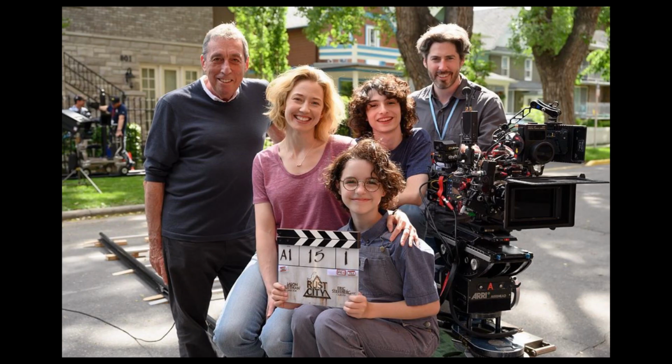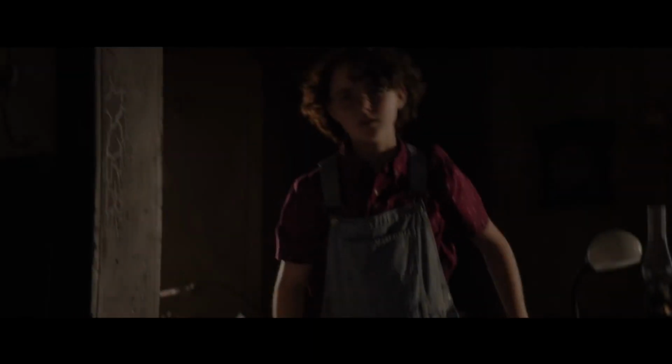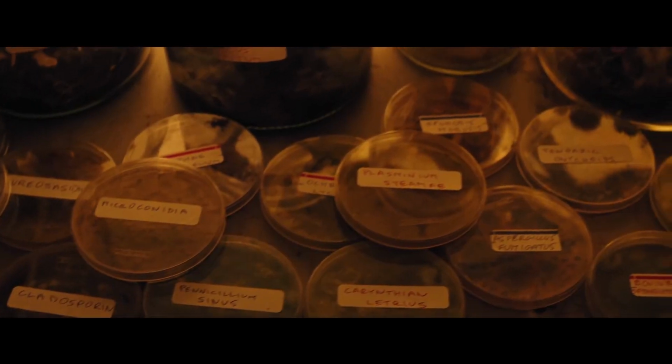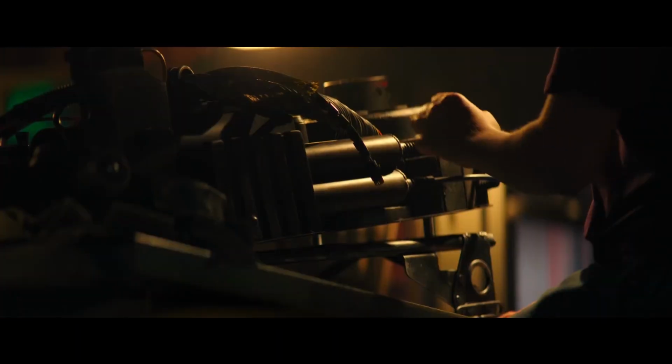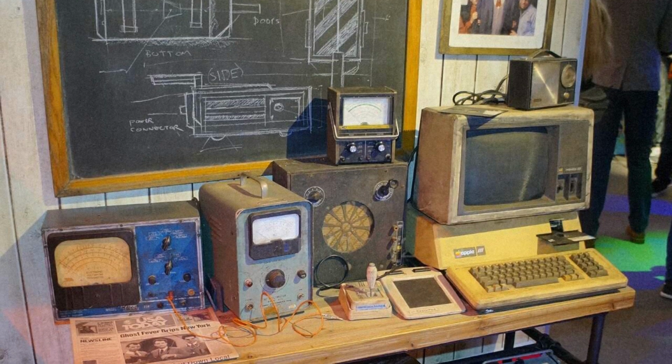Paying tribute to the late great Harold Ramis, it's all but been confirmed now that the family this movie follows are the Spenglers, with McKenna Grace and Finn Wolfhard playing Egon's grandkids. McKenna's character Phoebe can even be seen discovering a hidden laboratory in the trailer, complete with a collection of spores, molds and fungus, as well as a proton pack that's in the middle of being worked on. I think this could be the basis of a fantastic little playset.